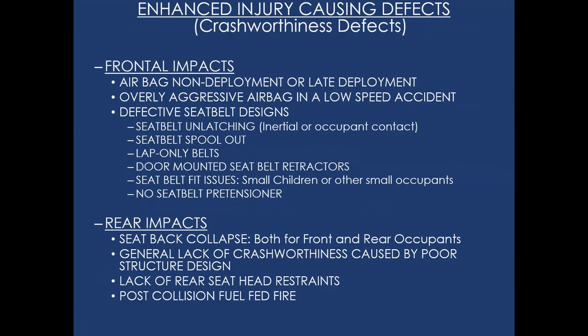Next, there are enhanced injury causing defects or what are otherwise known as crashworthiness defects. And these involve either frontal impacts, rear impacts, side impacts, or rollover with roof crush. And obviously in your frontal impacts, you can have airbags either non-deploying, late deploying, or exploding like in the Takata cases. And I'll talk to you about that in just a second. You can have overly aggressive airbags where an airbag deploys in a frontal crash in an overly aggressive manner and can cause injury. You have seatbelt designs that can be defective for a variety of reasons.